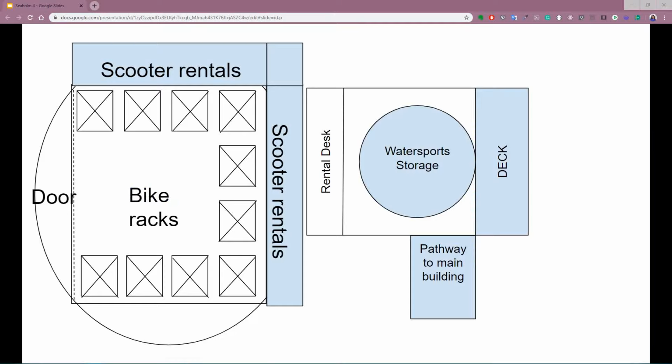These are our floor plans for both building 2 and 3. We made sure that our building was accessible by water and land. To do that, we decided to make a covered bike storage and scooter rental area on land, and a place for people to store their kayaks and paddleboards while they go in to eat or hang out. We wanted our building to be as accessible as possible to cater to everyone's needs.